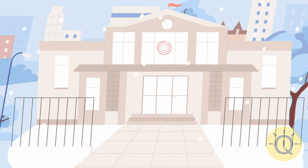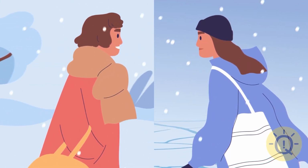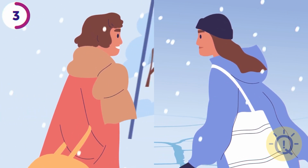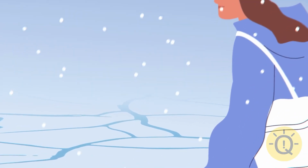McKenna and Desiree are late for school, so they're taking a shortcut. McKenna takes the way through the woods, and Desiree decides to go across a frozen lake. Who's in danger? Desiree. There are cracks on the lake's surface.